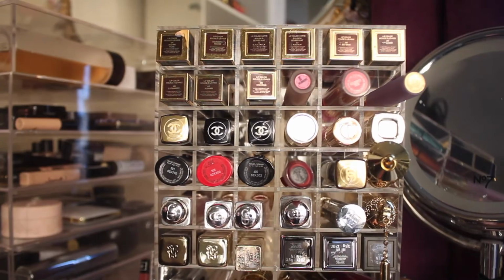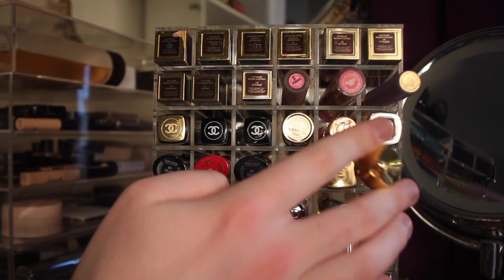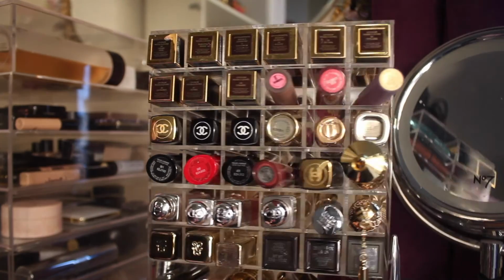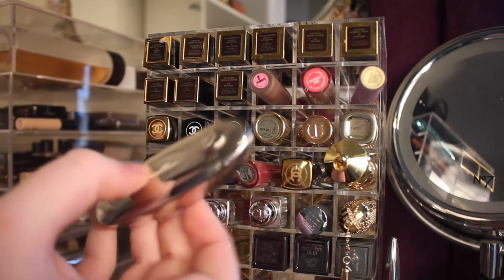But yes, this definitely fits a large variety of lipsticks. For example, the Christian Louboutin ones fit great, and it all just fits in really well. There's never really an issue at all. Obviously things like the Guerlain Rouge G's don't fit as well.